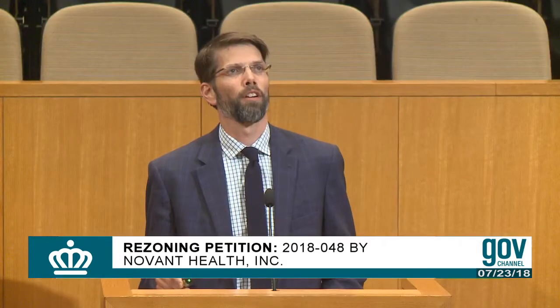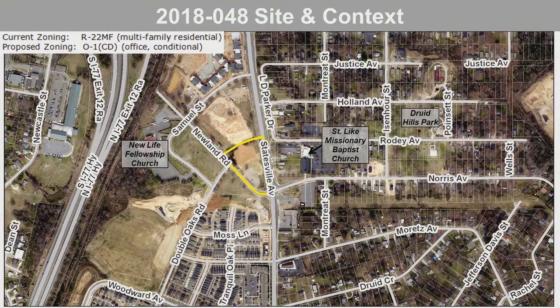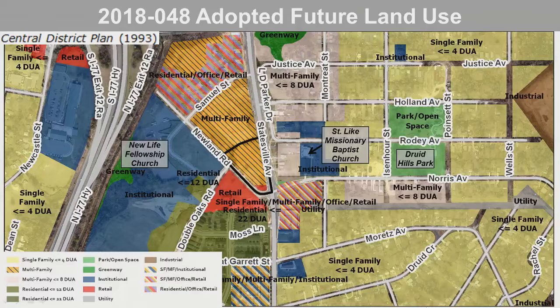And we have Mr. Kinney again. Thank you. I'll just provide a quick summary of the petition, our recommendation. Again, on the aerial, you'll see highlighted in yellow is sort of the triangular site of this petition. Statesville, Newland Road, you'll recognize we're sort of in the heart of Bright Walk. So as we zoom in, I'll talk a little bit about some of the changes and how this reflects the evolution of what's happening in the Bright Walk neighborhood.